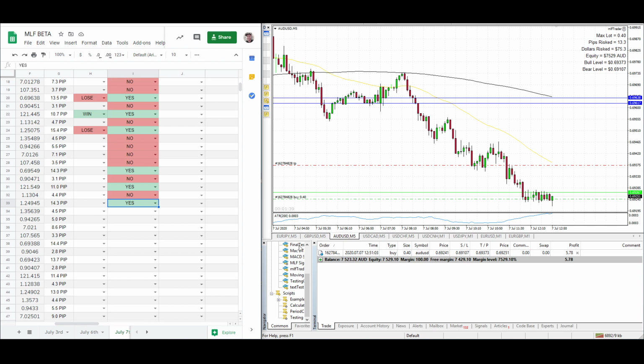Welcome to day number 9 in our journey through testing our beta, the MLFX as it's now going to be known. We've recently changed to MLForex.com, which I think is a more appropriate domain and name for the business. So abbreviated, it now becomes MLFX. And what we're going to do today, I'm going to run through yesterday's trades.